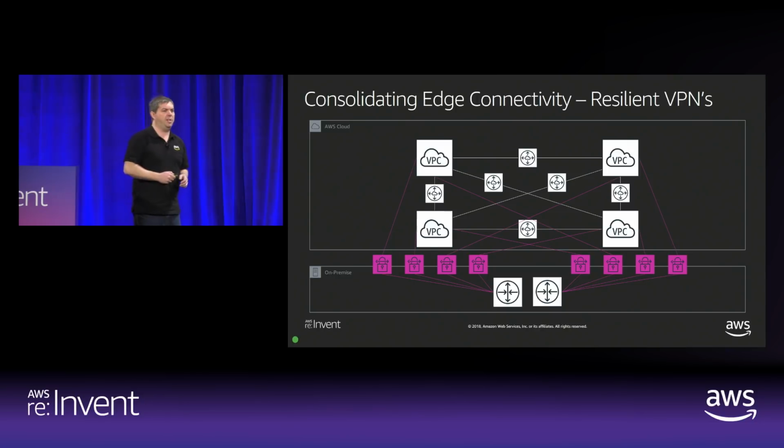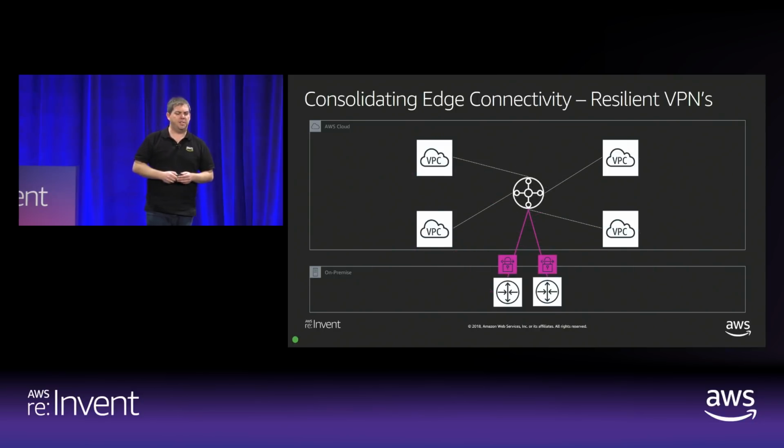Well, of course, you can see where this is going. When we put Transit Gateway into the mix, it's as simple as creating 2 VPN connections, a total of 4 tunnels, and you have resilient connectivity from an on-premises network to all 4 of our VPCs.